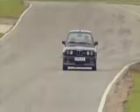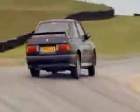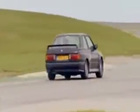Back in the late 80s, this was the car to have, the very first BMW M3. It wasn't just the car to have on the roads, it was homologated by BMW as a racing special, and it dominated touring car racing in Germany and Britain, in fact all over the world.